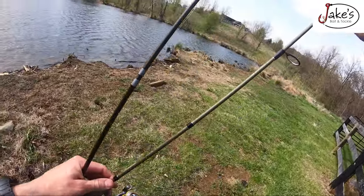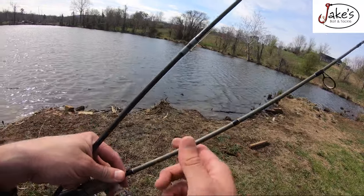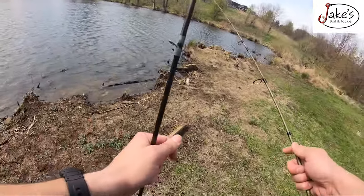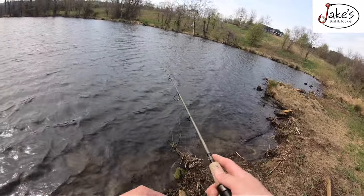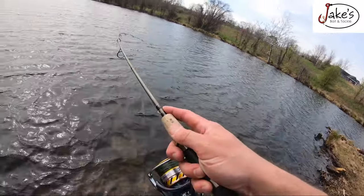So we got two major things that we're gonna be throwing today. I got an ultralight rigged up here. This has 12-pound braid to 4-pound test fluorocarbon. And then I have my BFS set up with a little Eurotech jerkbait. I mean, this is a place that you can go and you can get a kid to catch almost anything that swims. Got one.